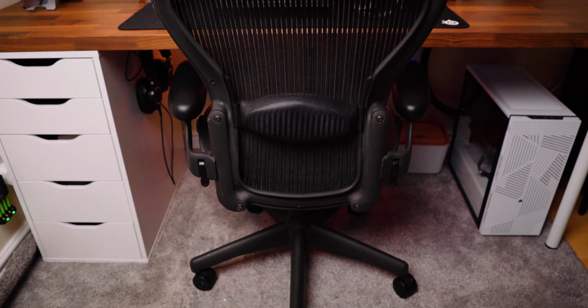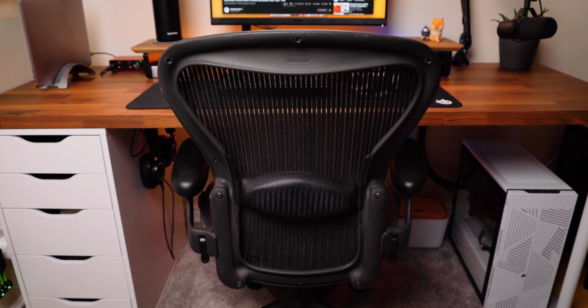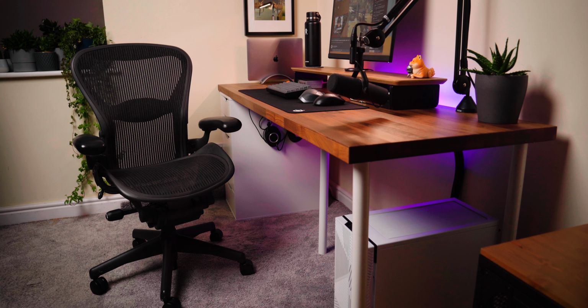And the chair I sit in is the Herman Miller Aeron. These really are fantastic chairs, a bit pricey, but I can really tell the difference between this and a standard IKEA chair. I could sit in this all day without any sort of stress or backache.